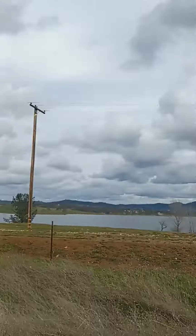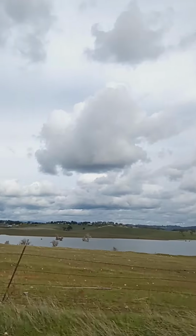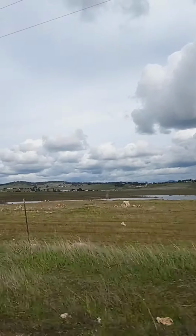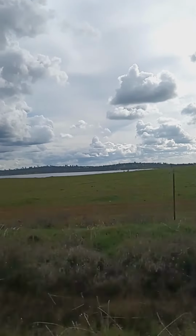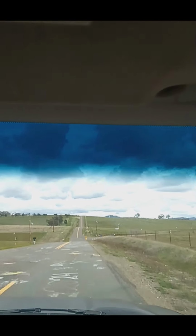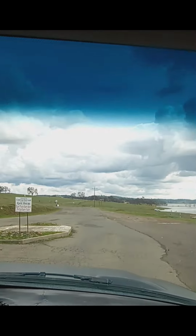Just enjoying each other's company and sightseeing. It's beautiful out here though. So peaceful. Guess people just jumped out in the middle of nowhere and start riding. But yeah, we're on our way to go and check out this lake to see how much it is to dock our boat, so that way when it start getting warm we can come and dock.